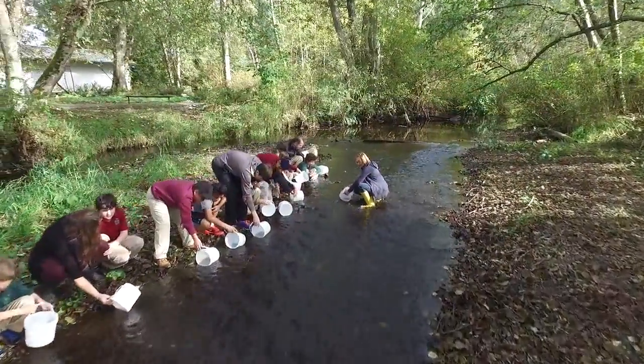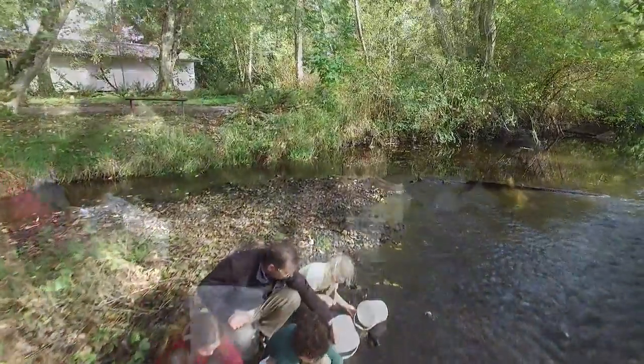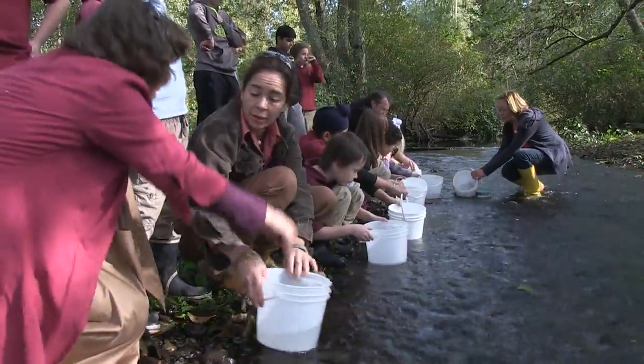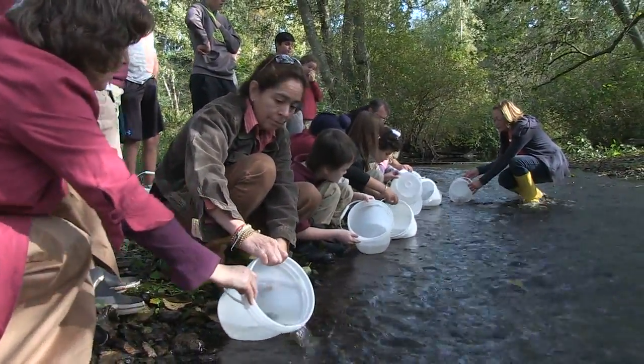Each year, since 1983, the club takes fertilized eggs from the hatchery, and they're delivered to elementary school classes in Surrey, Richmond, Delta, and White Rock. The children raise these eggs in their aquariums in the classroom provided by the Department of Fisheries. And when they get to the fry stage, they bring them back to the hatchery. We then take them down onto the river banks, and we ask them to release the fish into the river.